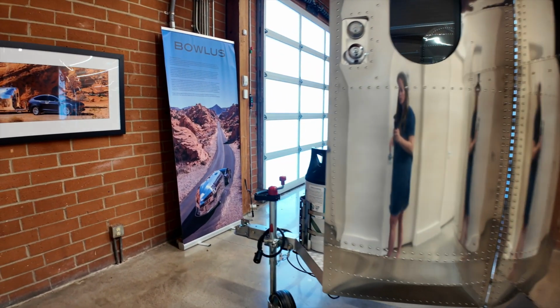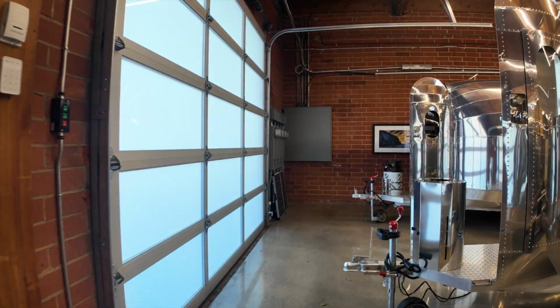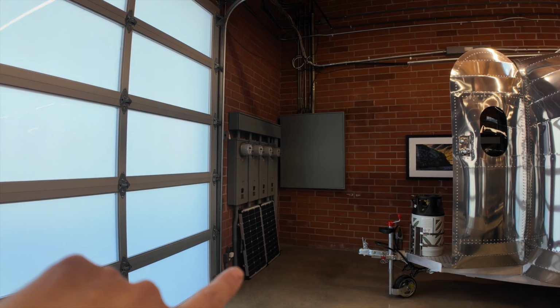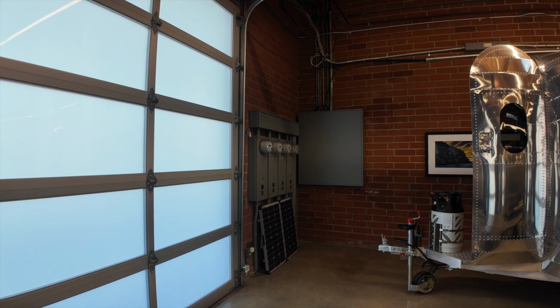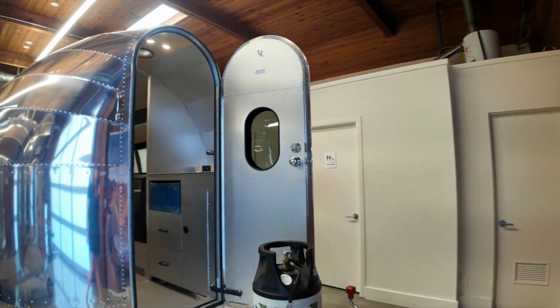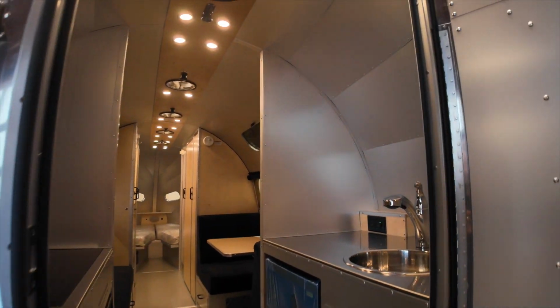And then I'll just show you a peek of that solar panel that we have over here. So that's that suitcase style solar panel down there that you would plug into those ports. And let's head on inside this 2025 base Endless Highways. So we're heading inside this 2025 Endless Highways.